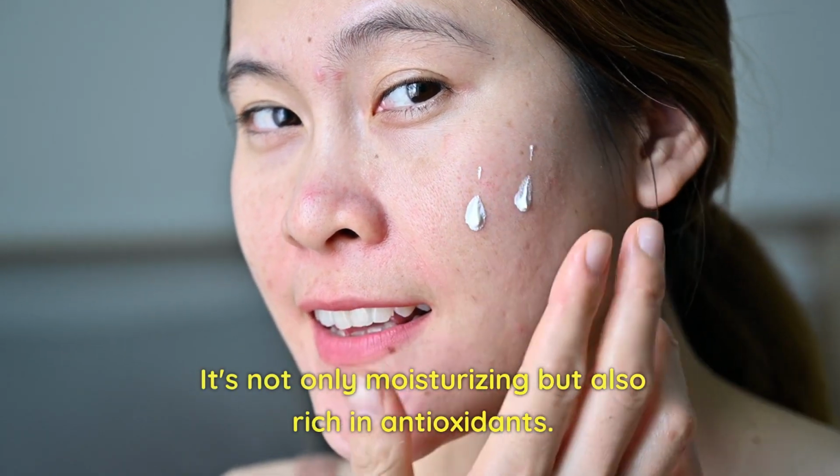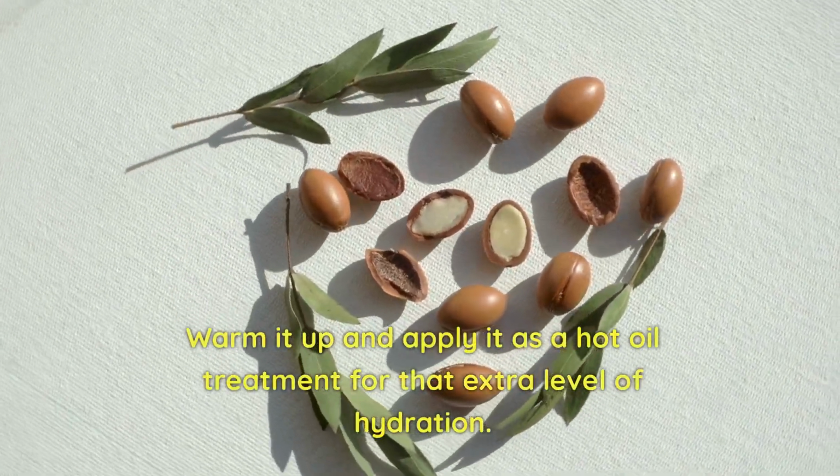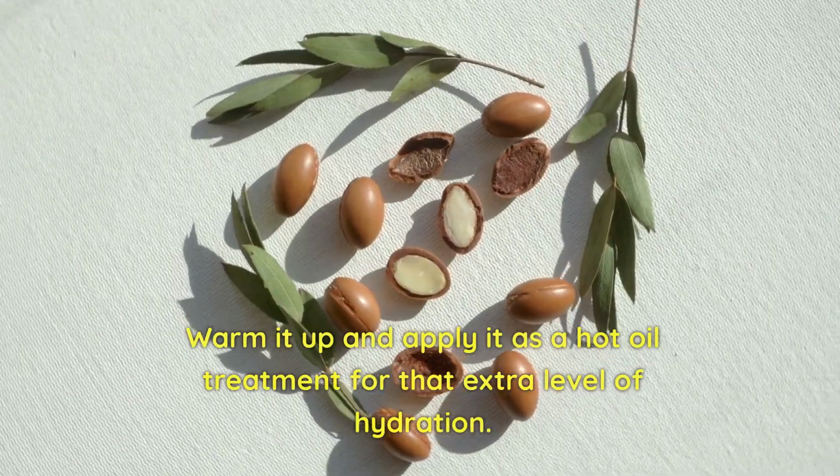Now let's talk about olive oil, an excellent choice for deep conditioning treatments. It's not only moisturizing but also rich in antioxidants. Warm it up and apply it as a hot oil for that extra level of hydration.